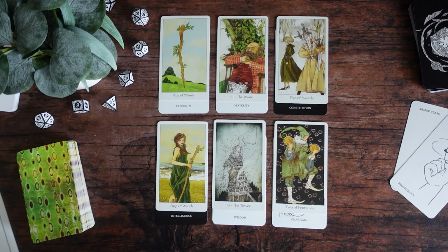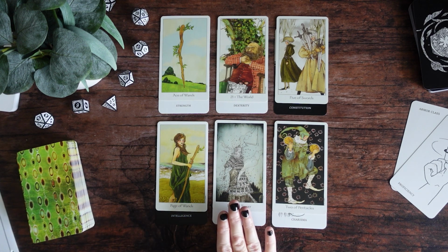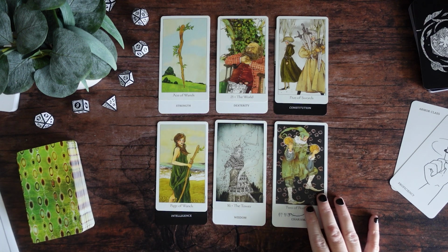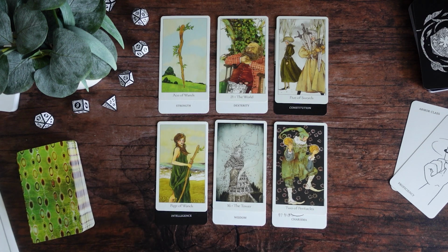That's amazing. My wisdom, that's comprehension and logic, and I have the Tower. So maybe things are being shook up in that space right now. Maybe I am re-examining some of the things that I thought I knew. Maybe some of those are being dismantled at the moment. And in charisma, your people skills, your socializing, we have the 2 of Pentacles, that idea of always trying to keep things in balance. Totally spot on. Absolutely love it.